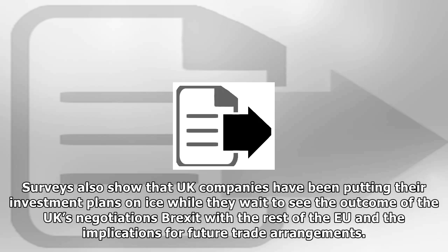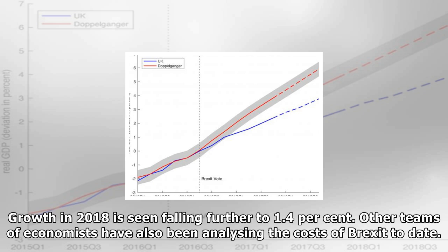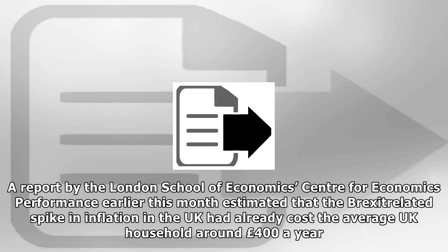Surveys also show that UK companies have been putting their investment plans on ice while they wait to see the outcome of the UK's Brexit negotiations with the rest of the EU and the implications for future trade arrangements. The Treasury's official forecaster, the Office for Budget Responsibility, estimated last week that the UK would grow just 1.5% in 2017 as a whole, a downgrade from the 2% expansion it had expected in March. Growth in 2018 is seen falling further to 1.4%.